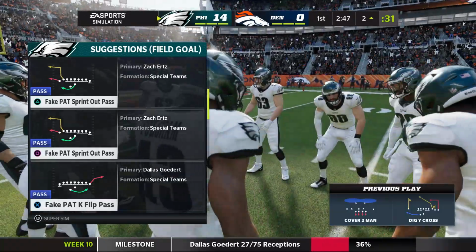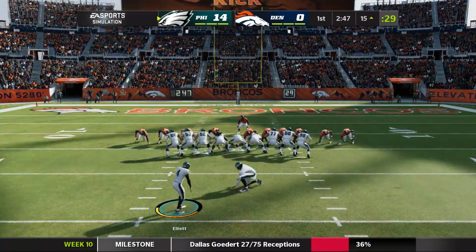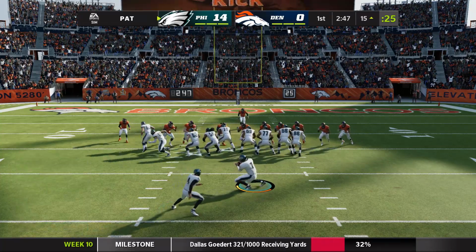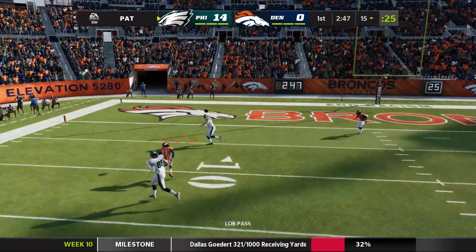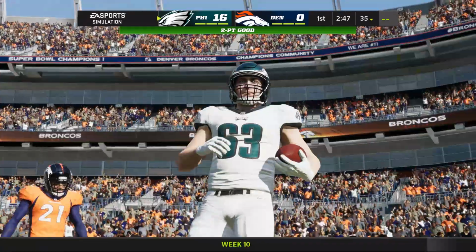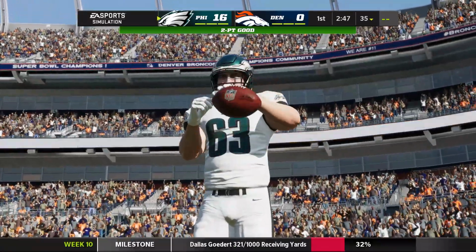Early on, they have all facets of the game working in tandem. Yeah, you get the defensive touchdown early to give you the first score, and then your offense piggybacks on top of that. Oh, and now they're going to fake it. And it's caught inside the 5. And he will get into the end zone to extend the lead by 2 more.